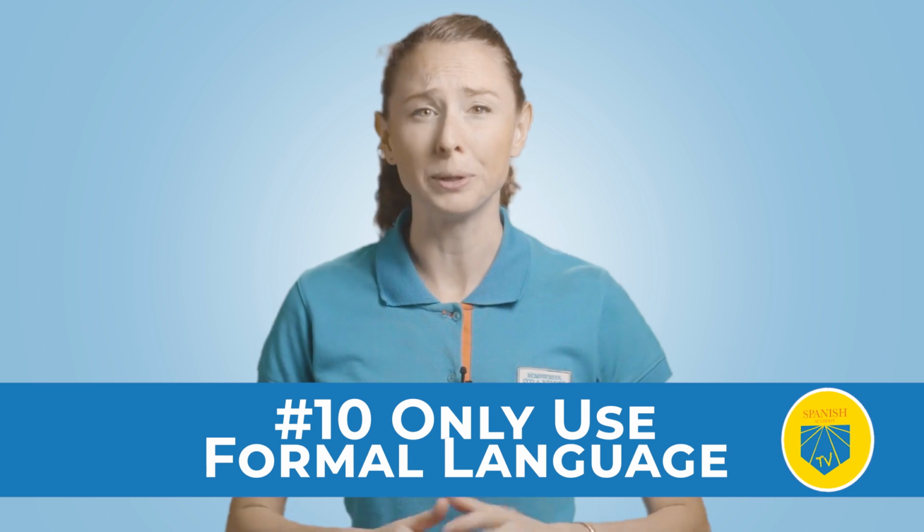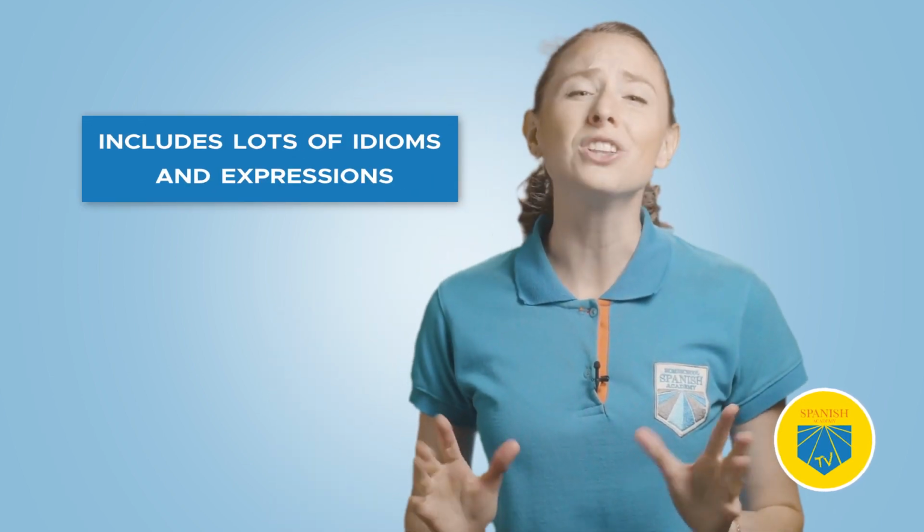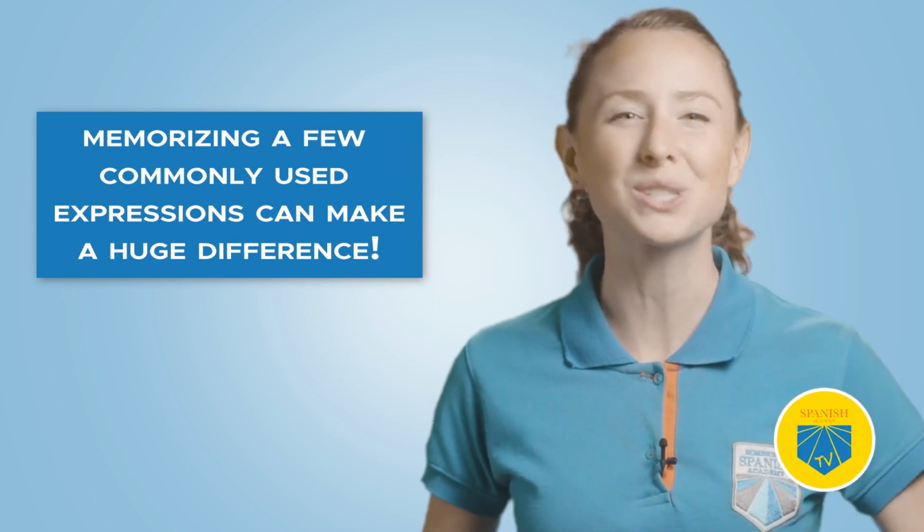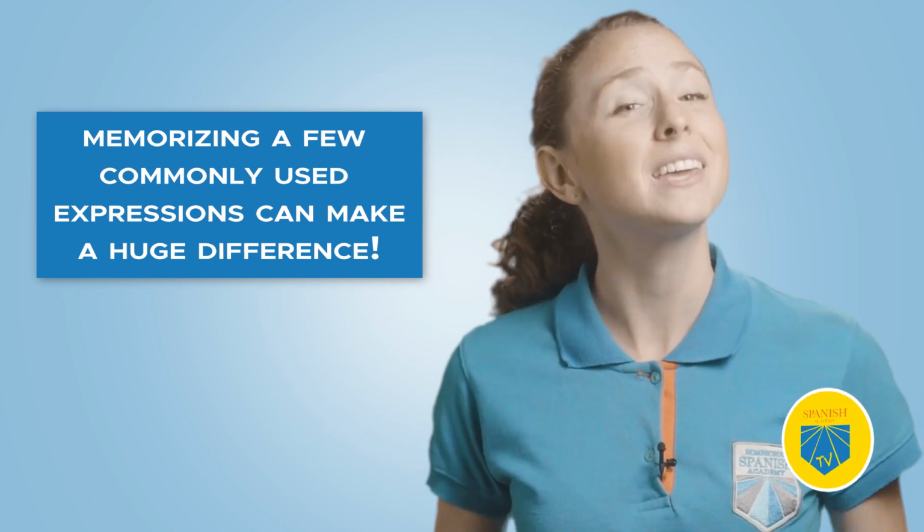Only use formal language. Spanish teachers tend to give you academic language and vocabulary, especially those dreaded essays. Spoken Spanish, however, includes lots of idioms and expressions. Although sounding like a native isn't always a piece of cake, memorizing just a few of the most commonly used expressions can make a huge difference. Here are just a few phrases that you can use to impress your native speaker friends.